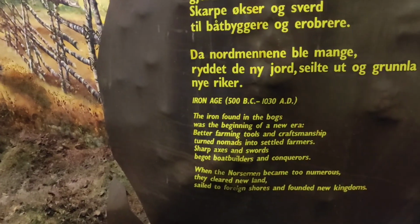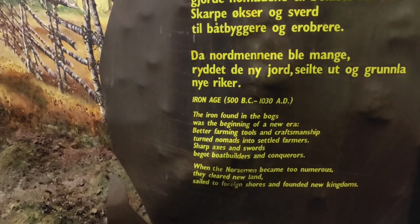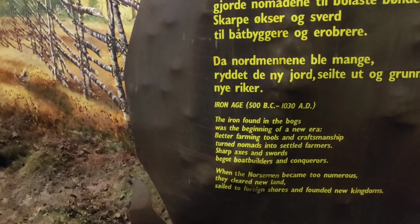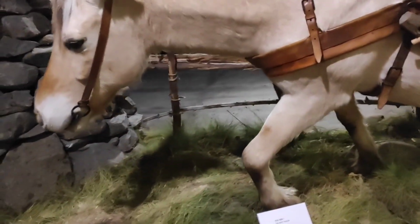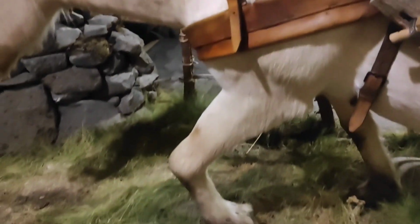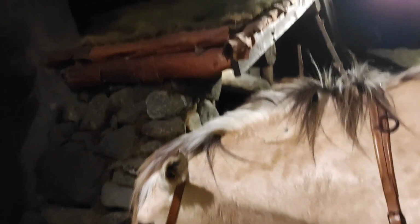Iron found in the bogs was the beginning of a new era. Better farming tools and craftsmanship turned nomads into settled farmers. Sharp axes and swords begot boat builders and conquerors. Wow, this literally looks like a real horse. Beautiful. Oh, do not touch, and I just touched. Should read instructions first.